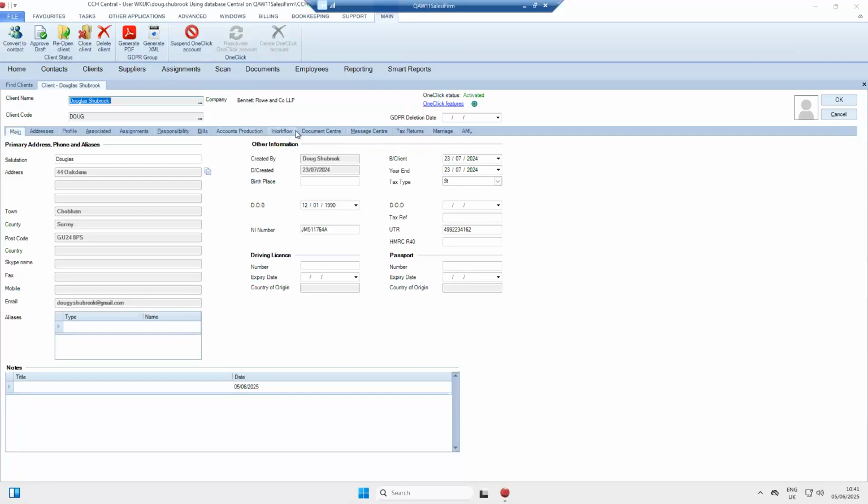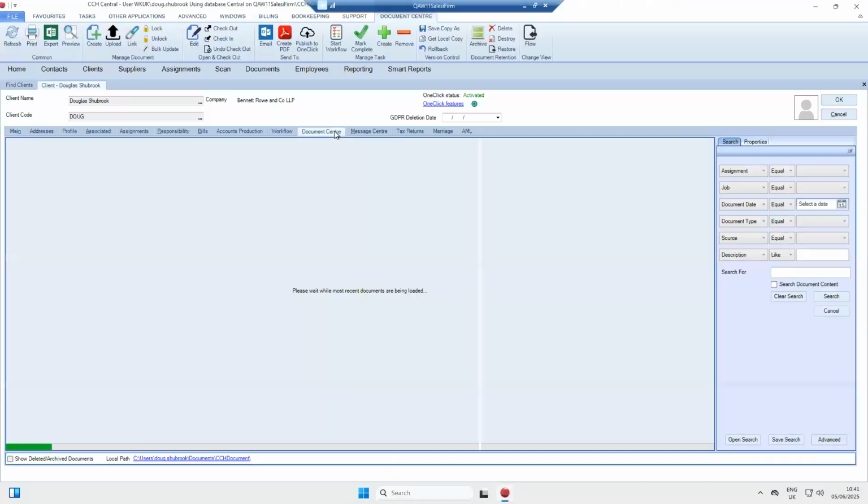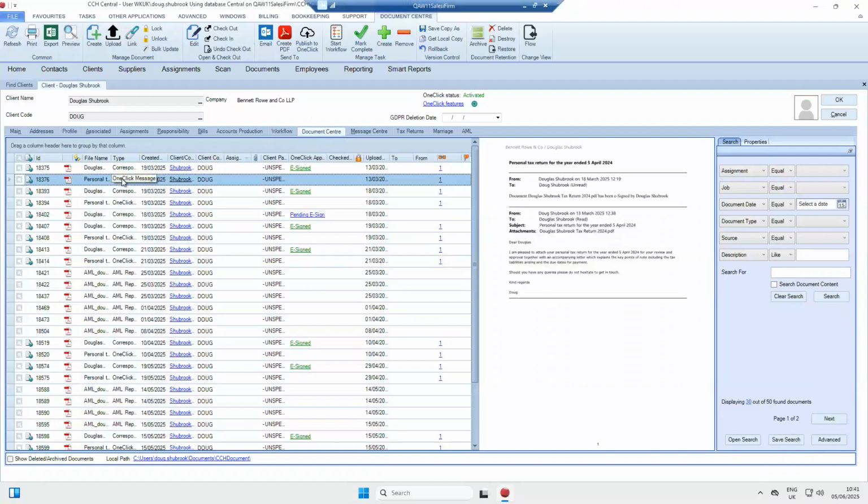Just to touch on a couple of the other different tabs within CCH Central. So this is the document center. What this is, essentially, is an area in which you can store all of an individual's documents. Now, Ian mentioned it during his introduction. The document management system is essentially the integrated version. So you can store all of the documents that relate to this specific individual.